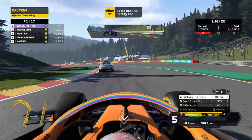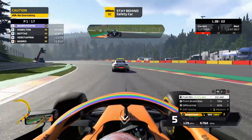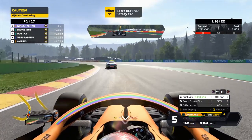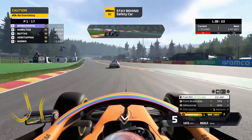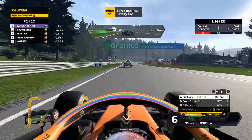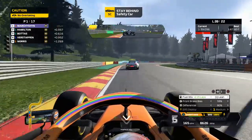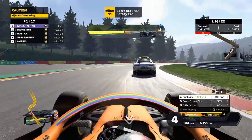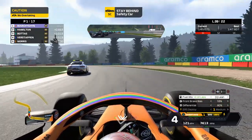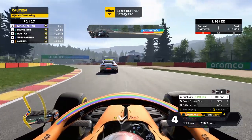So then Norris, I guess he has a couple issues, he had power issues in his car. But he still stayed with us, which is good, and stayed in fifth place. And then Daniel Ricciardo retired. Must have had engine troubles or something must have happened to his car. Then next lap after that, Grosjean retired and safety car had to come out.